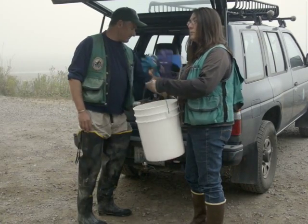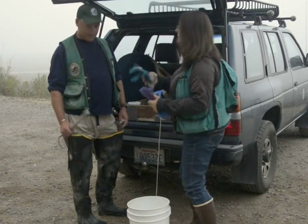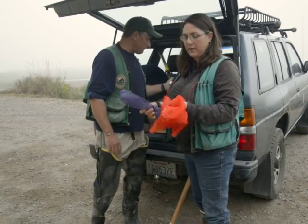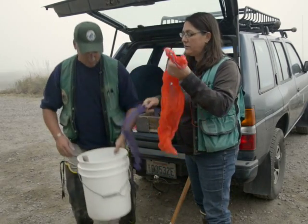First thing you're going to want is a bucket. A 5-gallon bucket's perfect because you have enough room to carry water as well. It's very handy to have a mesh bag. This is one that we found on the beach. A potato sack will also work.